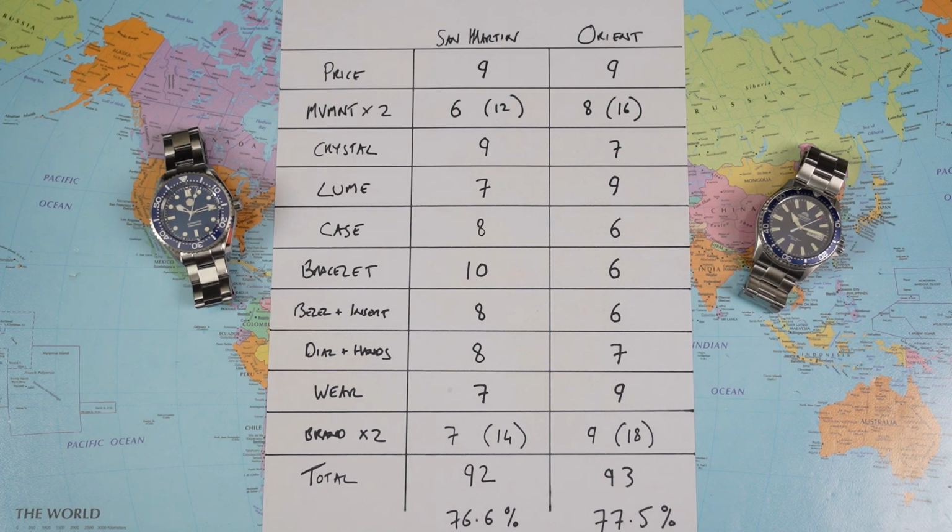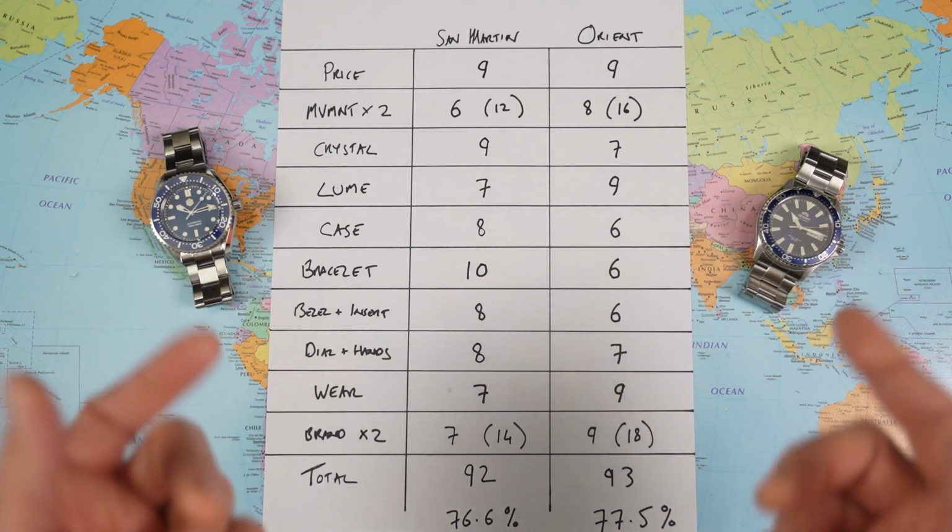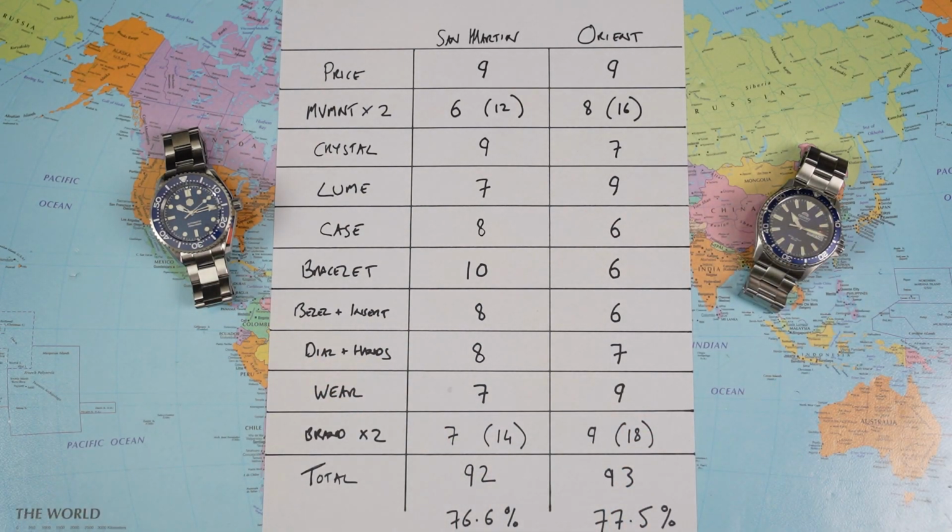What does that tell us? Well, it tells us that my scoring system has effectively ameliorated some of the differences between these two, and I think given us a fairly reflective score of their relative strengths and weaknesses. It also tells us that there are no bad choices here. They are both fantastic watches.